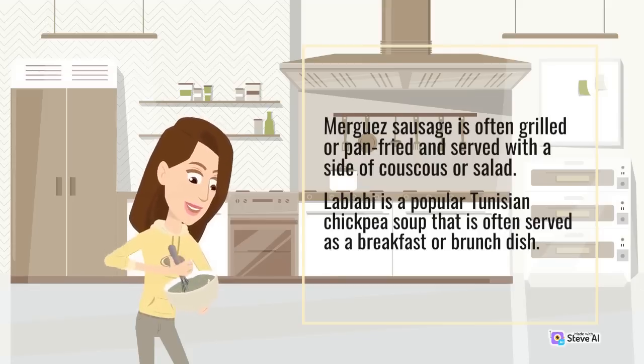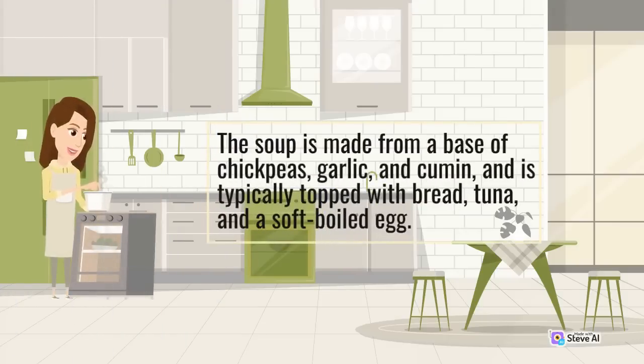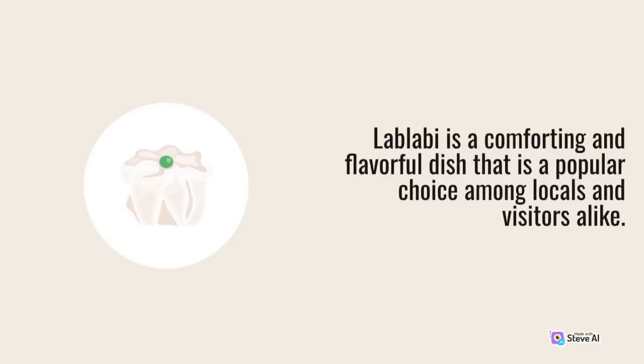Merguez sausage is often grilled or pan-fried and served with a side of couscous or salad. Laplabi is a popular Tunisian chickpea soup that is often served as a breakfast or brunch dish. The soup is made from a base of chickpeas, garlic, and cumin, and is typically topped with bread, tuna, and a soft-boiled egg. Laplabi is a comforting and flavorful dish that is a popular choice among locals and visitors alike.